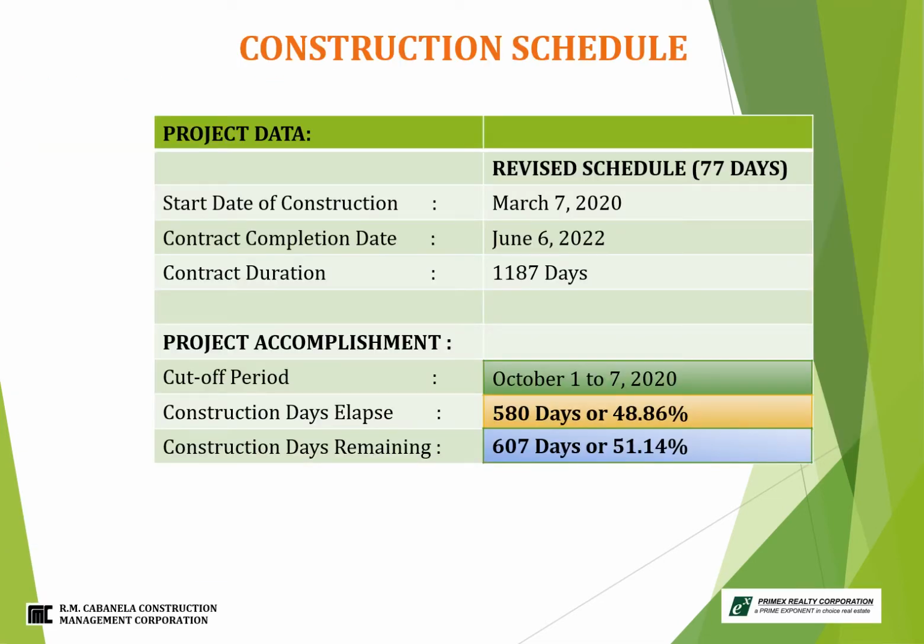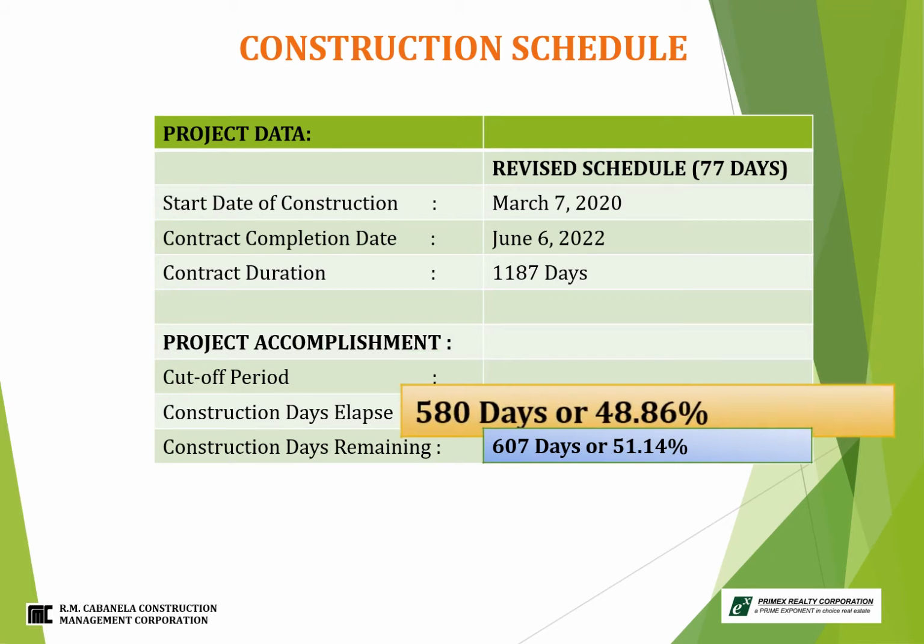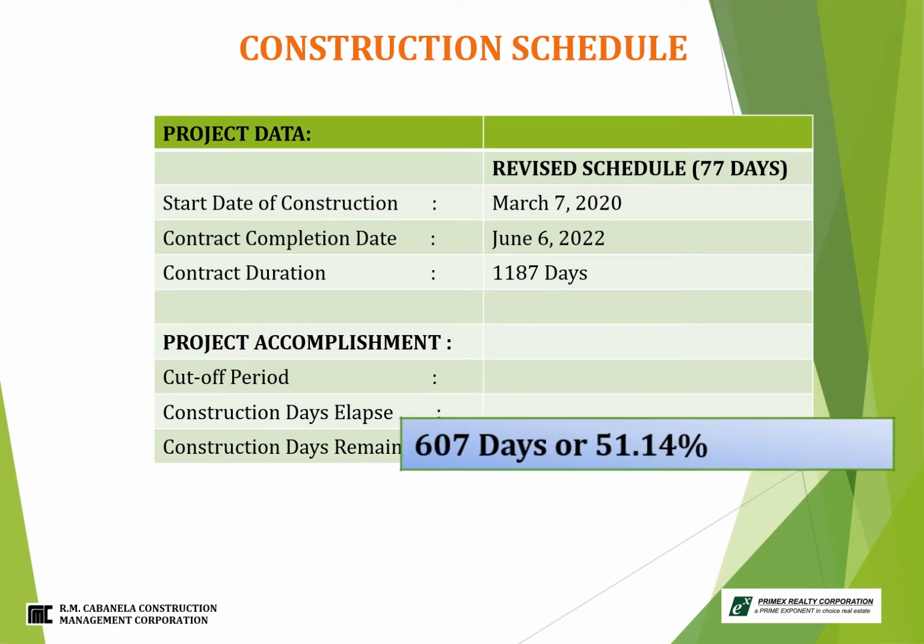For construction schedule, the updated construction days elapsed as of cutoff date October 1 to 7, 2020 is 580 days or equivalent to 48.86%. The construction days remaining is 607 days or 51.14%.